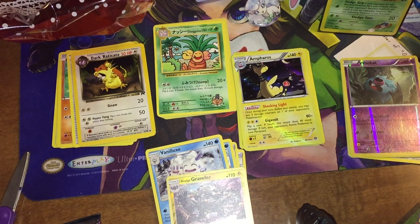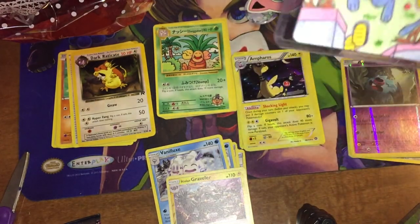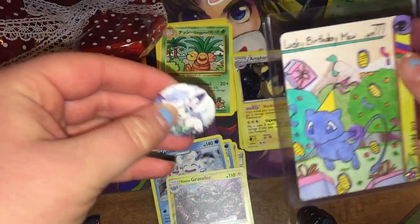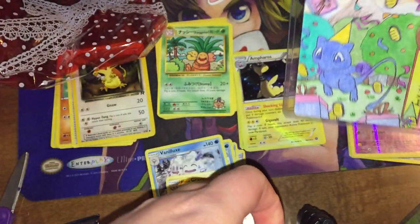But anyways, thank you guys for watching. Sorry it took so long. But I love this. And I love this Lucky Birthday Mew. Thank you so much, Art Knight. Again, I'm sorry that it took so long to open this up. I've just been rather challenged with some things lately. And I'm trying to get back into the swing of things. And my money's really low. But I do want to get another Lucky Box soon when I can.